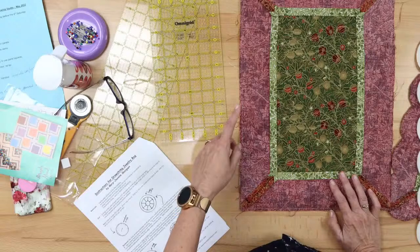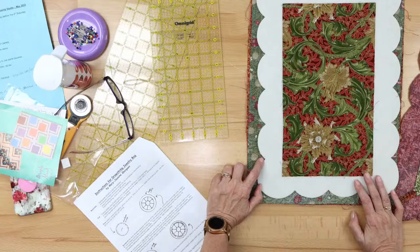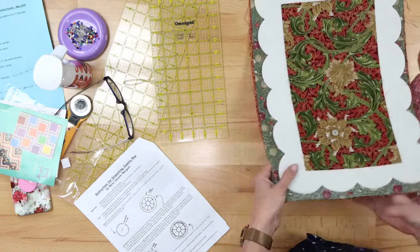All right. One of the last steps is to flip this over. And I'm going to take, I probably used my zipper foot so I could get my needle in nice and tight. And Gabrielle, let's see if we can get those beautiful close-up shots you did before.